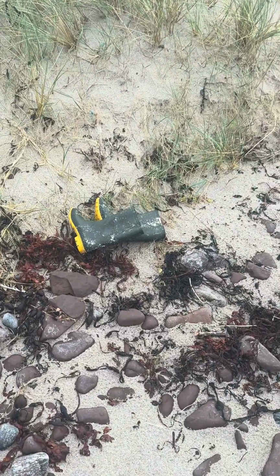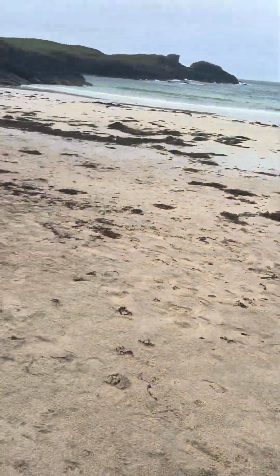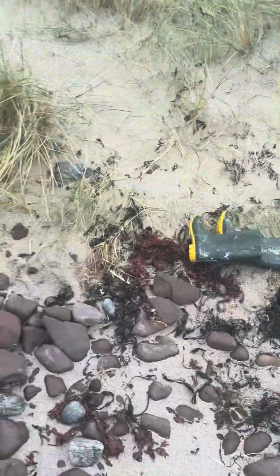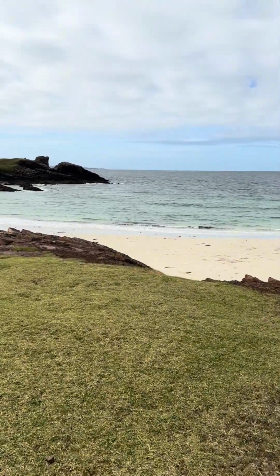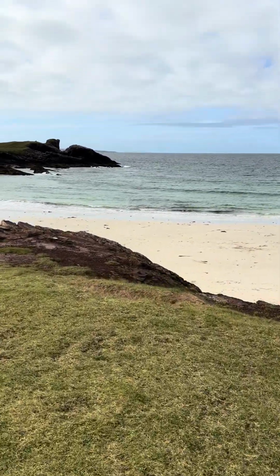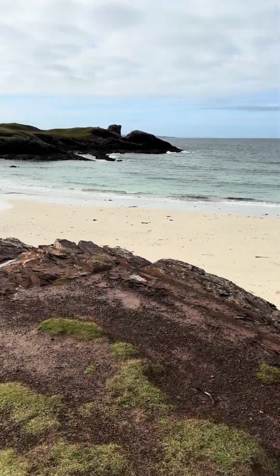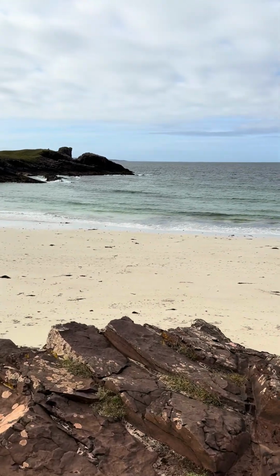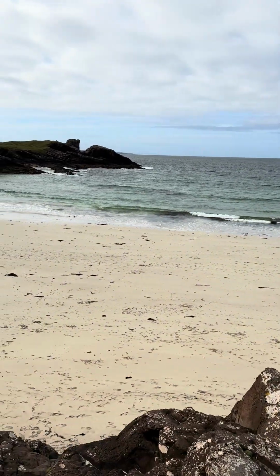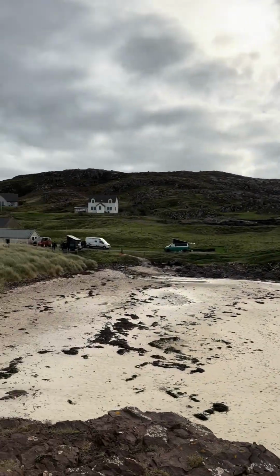We thought we'd lost these wellies, but the next morning we found them on the beach. We had a great sleep, and it was lovely to hear the sea hushing us to sleep. The next day we had a look and just admired the view. There were public toilets across the beach and along the path, which was really handy, so we went to use them.